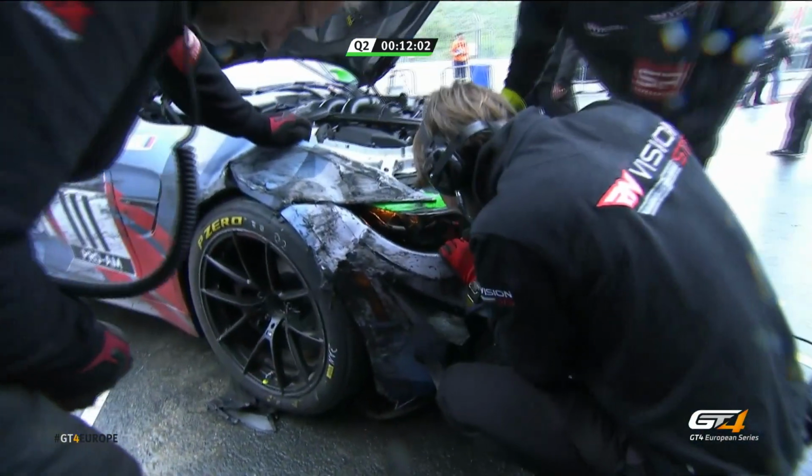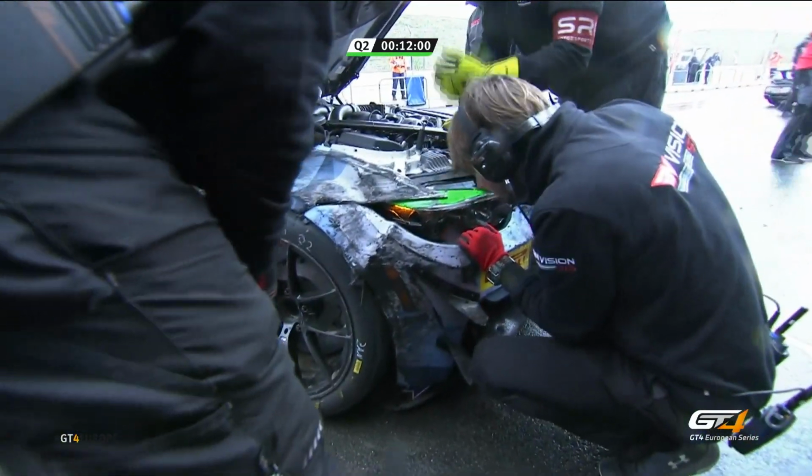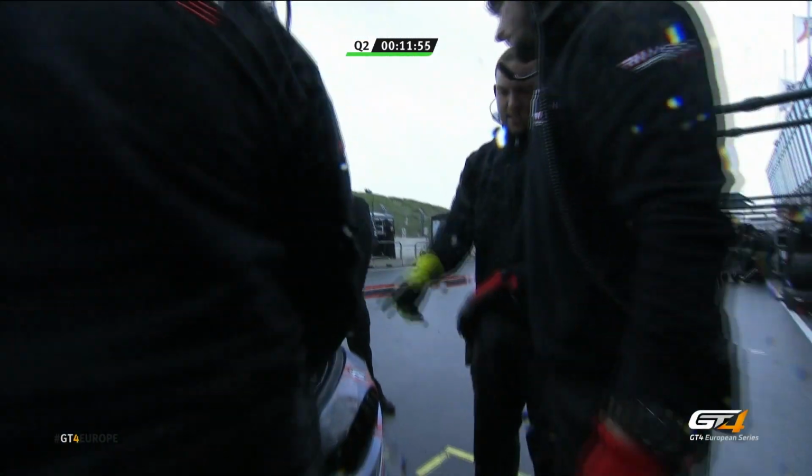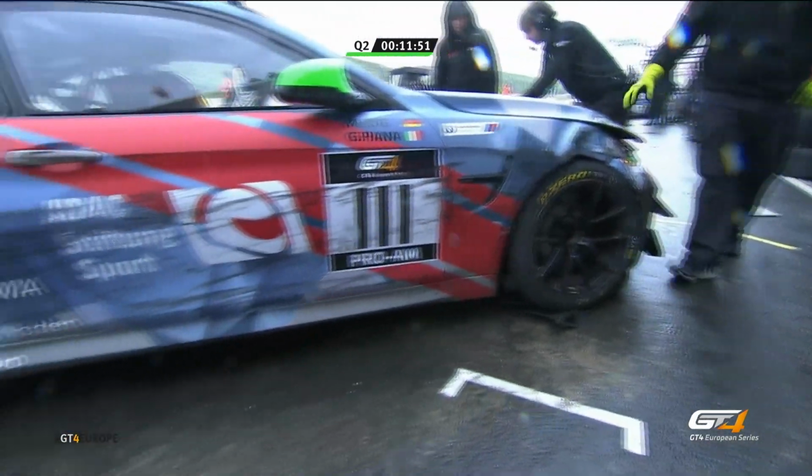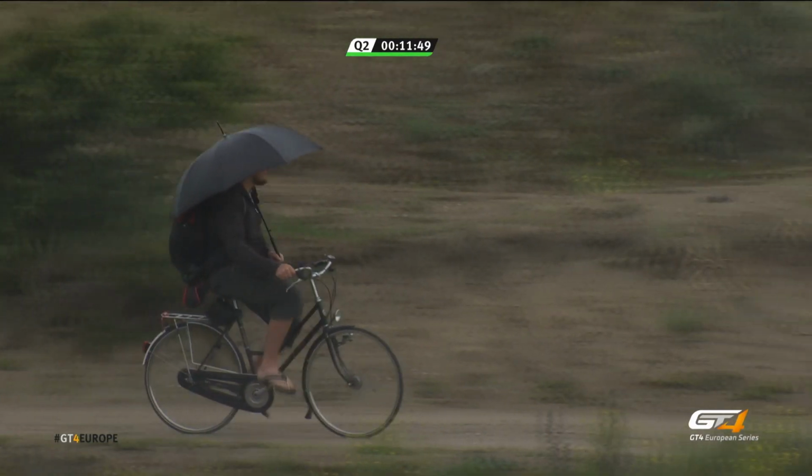Obviously looking to see if the bodywork is snagging on the front wheel. Well, it is, quite simply. How can they pull it back from there? Can they pull it back? It doesn't look as though, as the clock counts down, they're going to be able to manage that before the session is over. I could be wrong. Mechanics work wonders many a time.